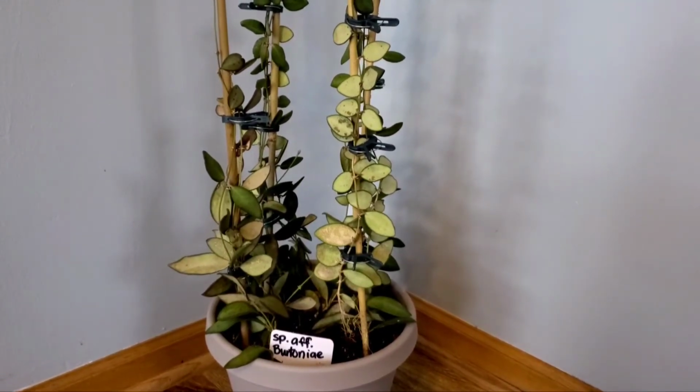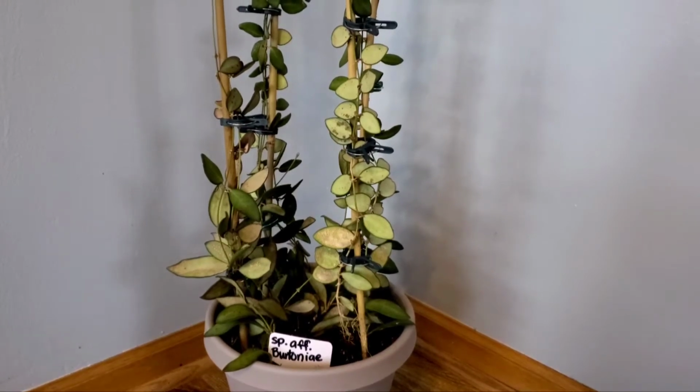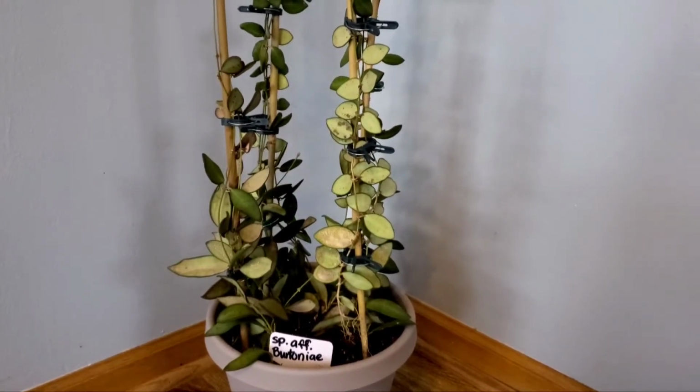So I just got this Hoya sp. aff. burtoniae and a little bit of story time.